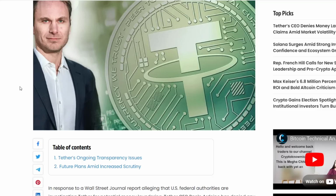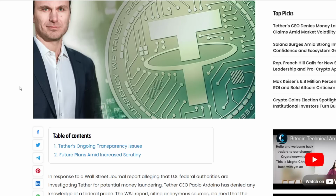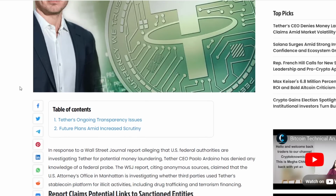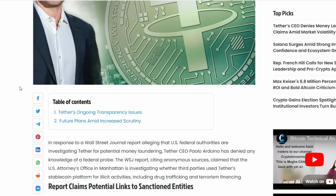What common thread will you hear me saying over and over? In response to a Wall Street Journal report alleging, the Wall Street Journal report, citing anonymous sources, claimed that the U.S. Attorney's Office in Manhattan is investigating whether third parties use the Tether stablecoin platform for illicit activities. I can't say those words, and I definitely can't say that word either. It has to do with the financing of other illegal things. The Wall Street Journal reported and suggested that investigators are examining if Tether indirectly facilitated transactions for sanctioned entities.